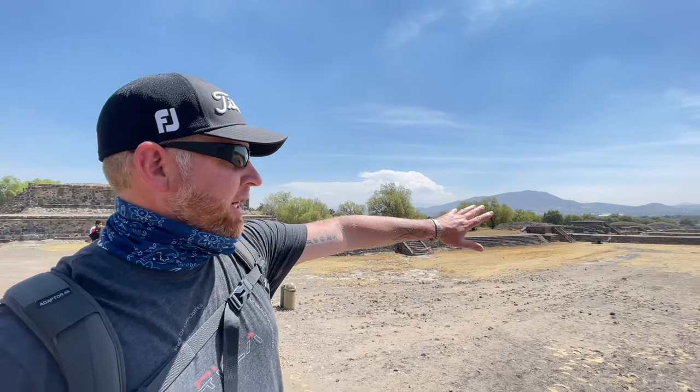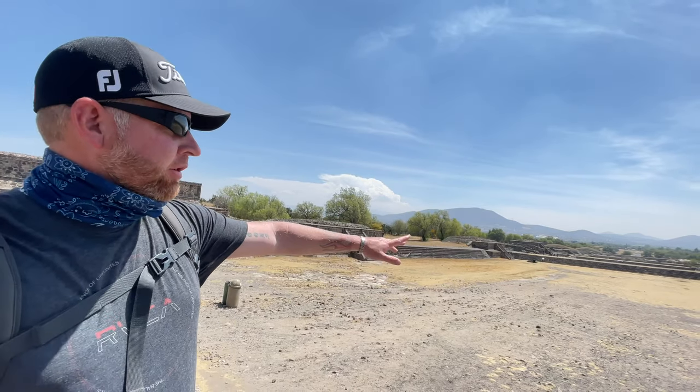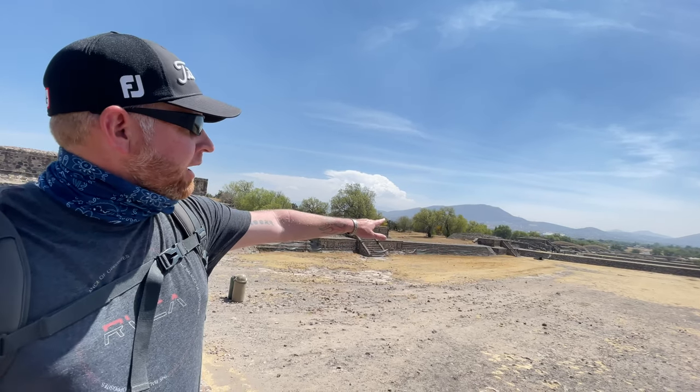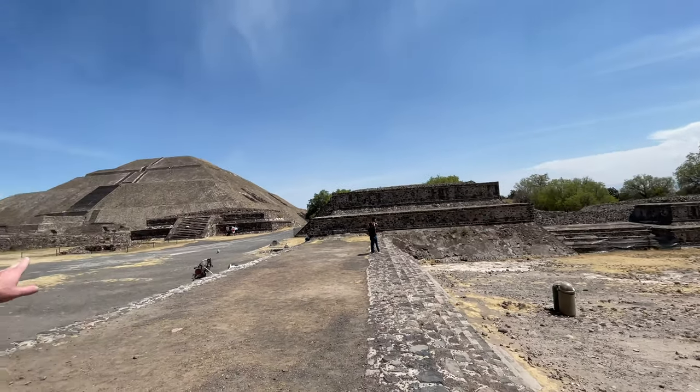Yeah, you could see if you look down here, some ceremonial type area. This could have been where they had the ball court. You guys all know about the game they played with the ball. This might have been where they did it. I know the Mayans did it, the North American Native Americans did it, but obviously a ceremonial area. And if you actually look behind me, you can see Pyramid of the Sun.